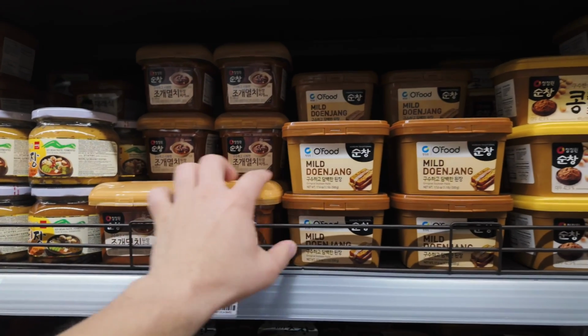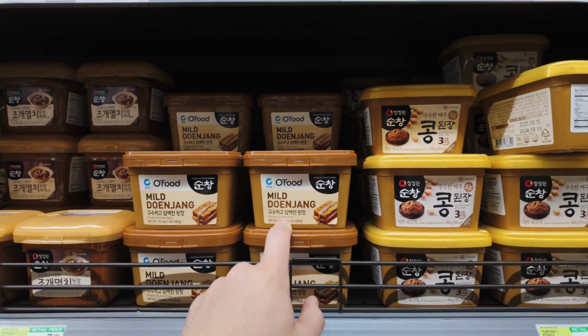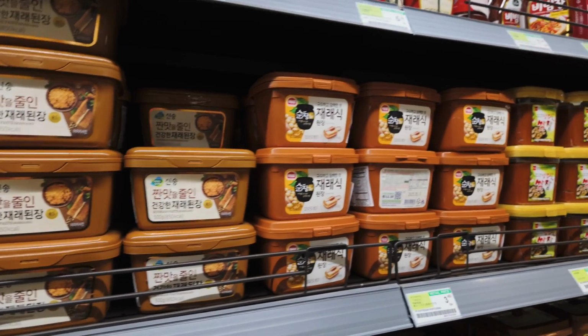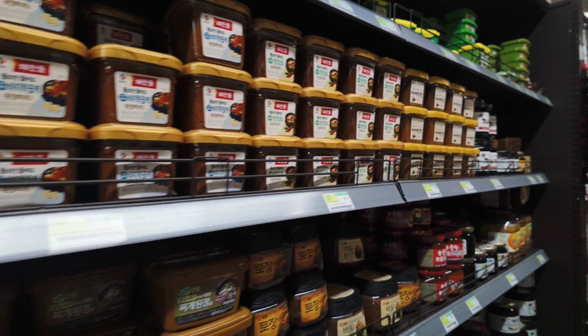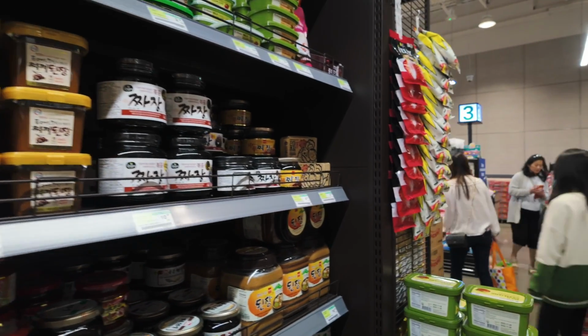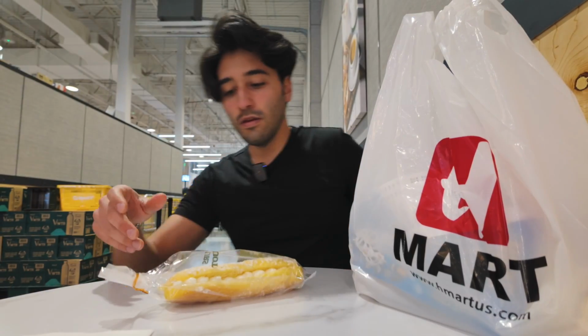These are the different jangs I was talking about. So there's doenjang. I don't know if I'm saying it right, sorry. I'm so new to Korean cooking. Let me know if there's anything you guys like to make with these types of fermented pastes.